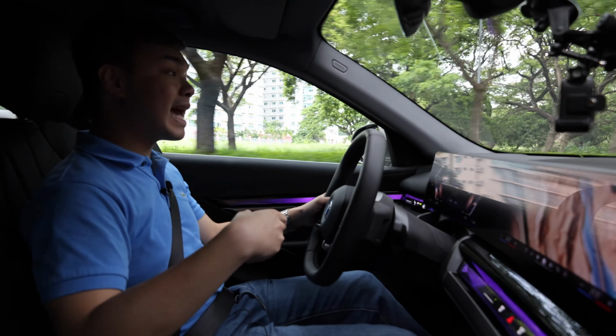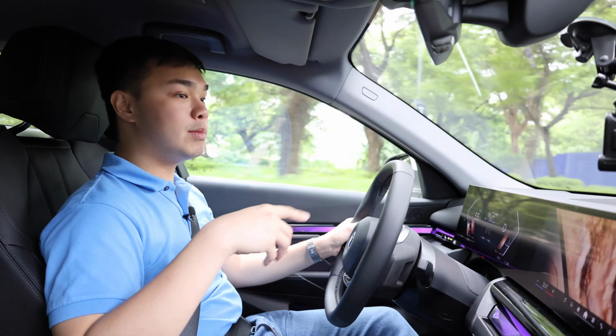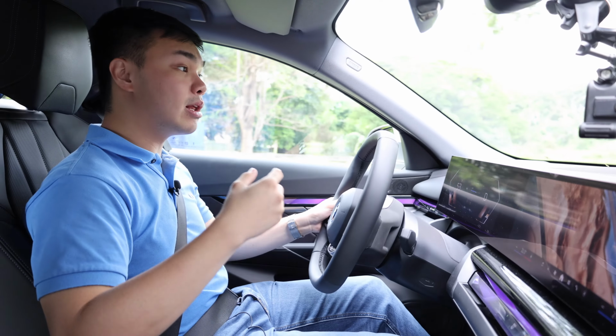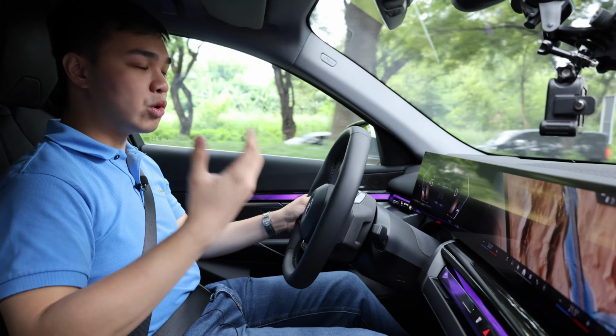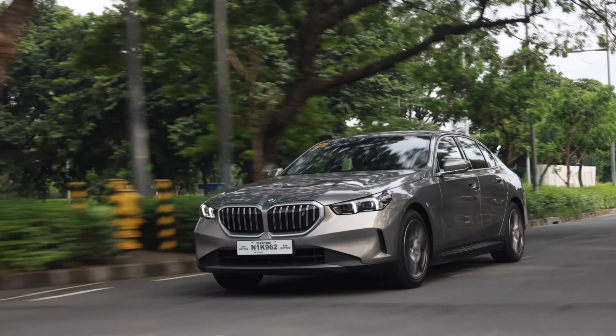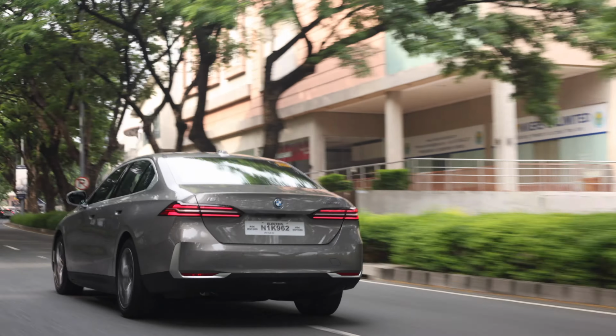I want to go back to the size though, and I do have an issue with this vehicle. First of all would be the turning radius. It's a little bit on the large side, and when you're going through ramps, for example, because of how long the wheelbase is and how low this car is, it does have a tendency to scrape too. Take it for drive-thrus, for example, and it is pretty hard to maneuver.